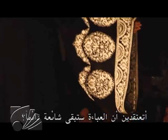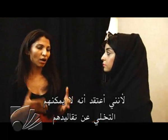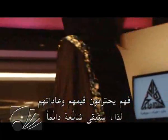Do you think the abaya is going to always be popular? Oh yes, with the Arabs, yes, they're always going to be popular because I believe they cannot leave the tradition, so they respect their traditional values.